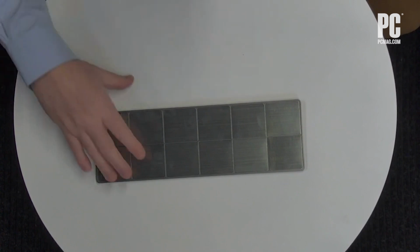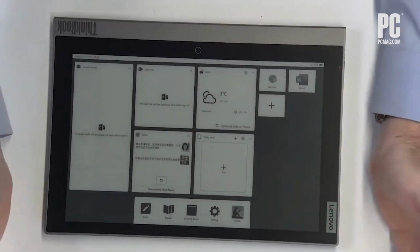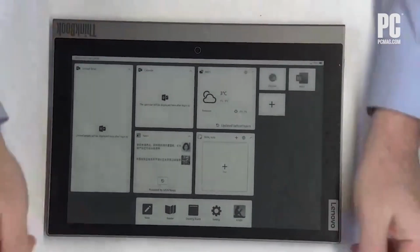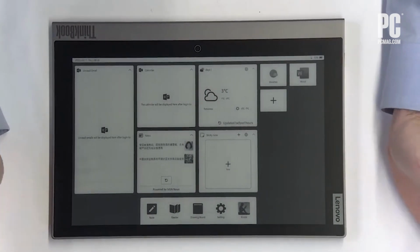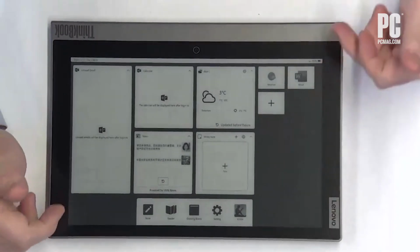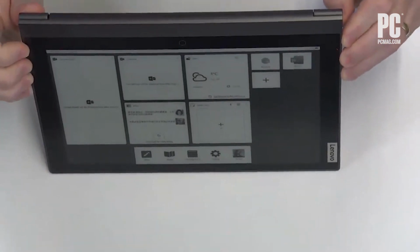So we announced the ThinkBook Plus last year at CES, and we got a lot of feedback right away that our customers really liked the ability to not just consume documents like an e-reader with this e-ink screen that's on the top, but they could take notes, they could get their important notifications, they could do a lot of things that were immediately productive, but they really wanted one thing, which was to make the screen larger. And so we did. This is now at 12 inches, the largest e-ink screen on a laptop.